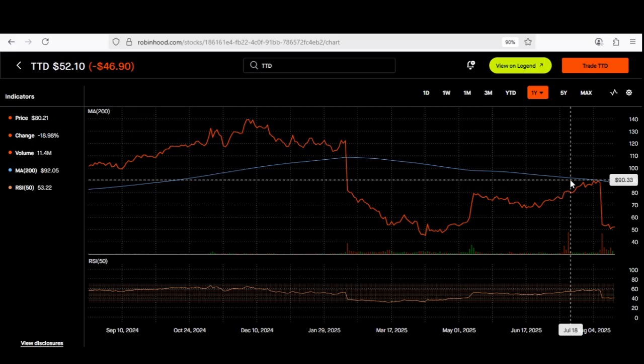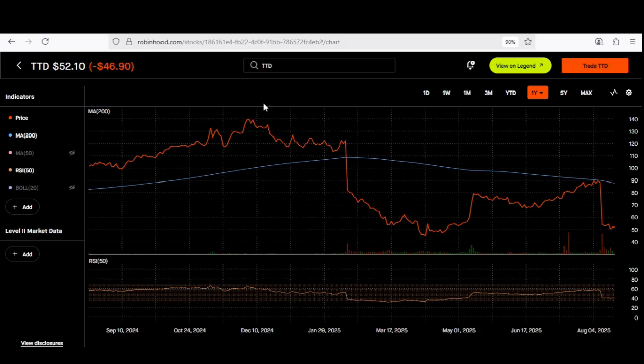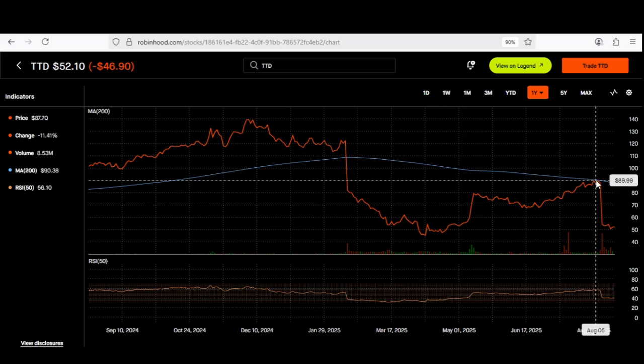What that tells you is the stock price that the whole company has been trading for the last 200 days, or roughly 6 months. So if I were to put this line at the end of the blue line right here, you're going to see the Trade Desk was trading around $90 for the past 6 months. That's the average share price. Now, currently, as I mentioned, the price is at $52. So it's way below the $90 mark. The difference right there is going to be about a $40 difference, which is really, really nice.